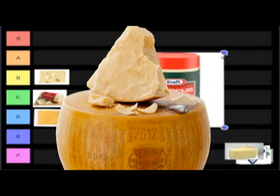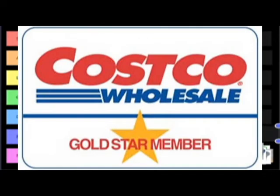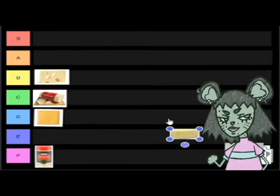It makes me angry because here's the thing: if you get the real stuff, it's so much better, so much better. I know Parmigiano Reggiano is expensive, but here's what you do: you borrow your parents' Costco card. You go to Costco with your parents, and then you just get them to buy you some real Parmesan because you're like, it's my birthday, you haven't bought me a present in 3 years, buy me some cheese. That's what you do. So we're gonna put this solid F tier, so you never have to buy that again.